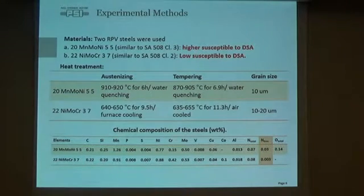So we have selected two different materials. One is similar to 508 class 3, which has a high susceptibility to DSA, and the other is nickel molybdenum chromoly steel, which is similar to 508 class 2, which has a low susceptibility to DSA.